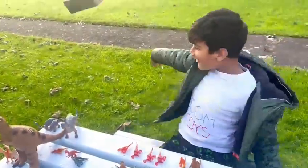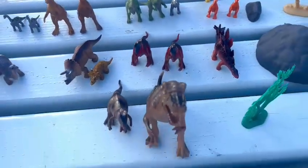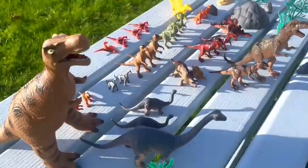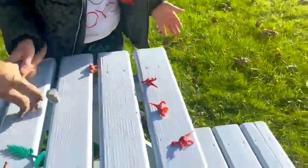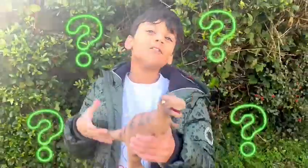Let's do it. Look at all the dinosaurs, guys. Get out of my way! T-Rex one, guys. And what is your favorite dinosaur out of all of them?